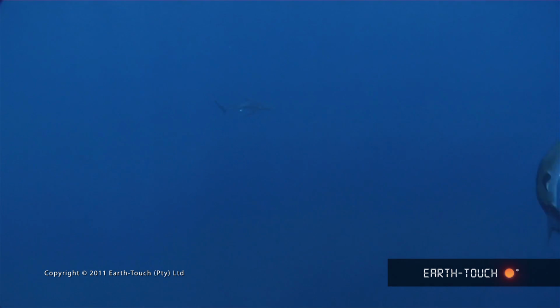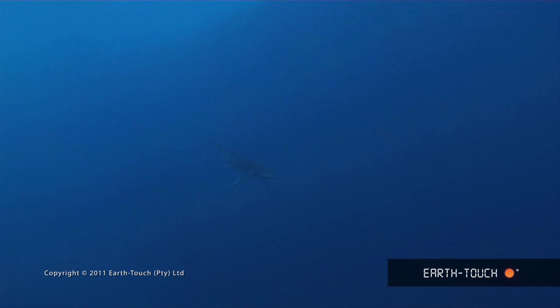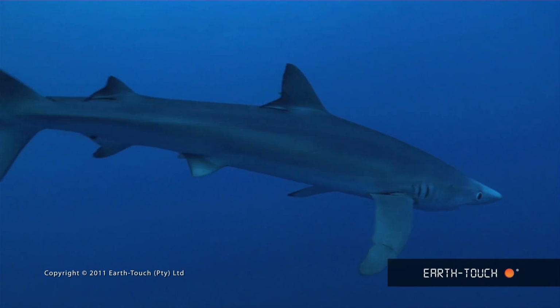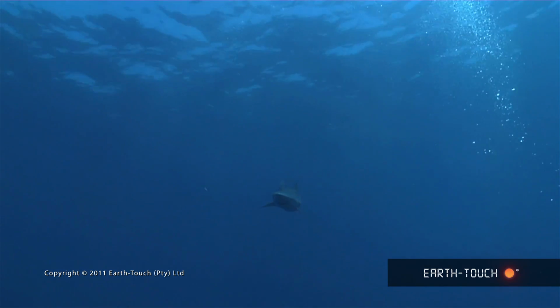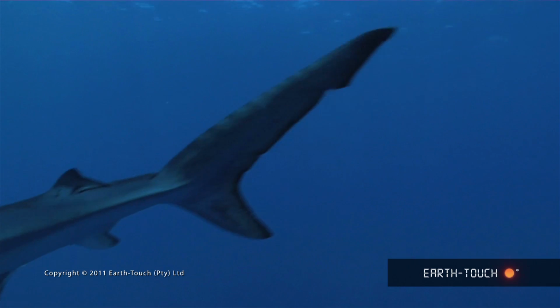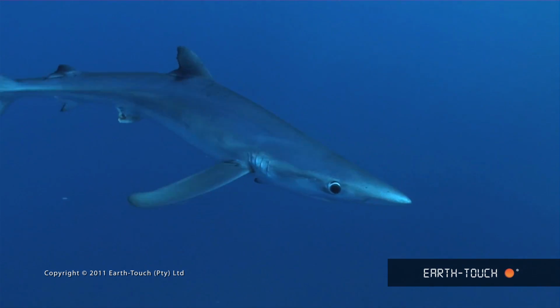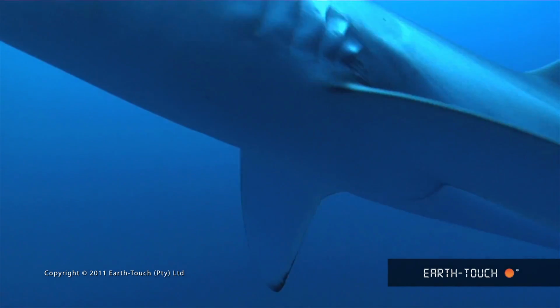These sharks mainly feed on squid and small bony fish, and they're definitely built for speed and long distance swimming. A very slender looking animal, and it has some very long but thin pectoral fins. Another one of its main sensory organs is the ampullae of Lorenzini. On the tip of its nose are those tiny little black spots, and these are tiny little receptors that pick up any vibration and any distress that they'll sense in the water.